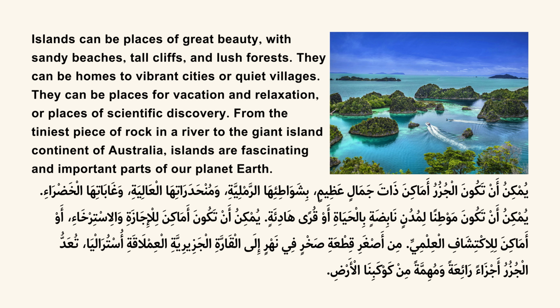Islands can be places of great beauty, with sandy beaches, tall cliffs, and lush forests. They can be homes to vibrant cities or quiet villages. They can be places for vacation and relaxation, or places of scientific discovery. From the tiniest piece of rock in a river to the giant island continent of Australia, islands are fascinating and important parts of our planet Earth.